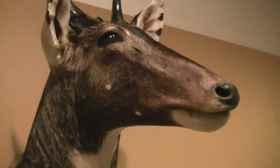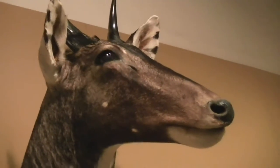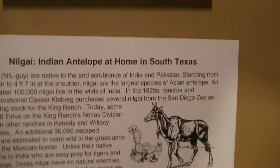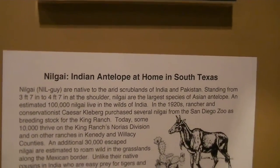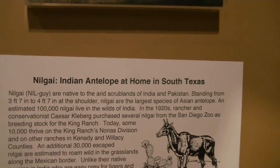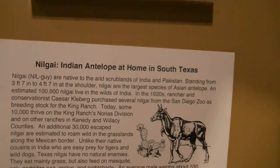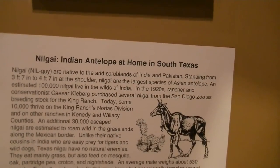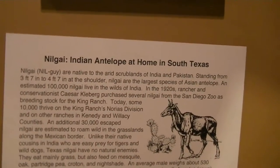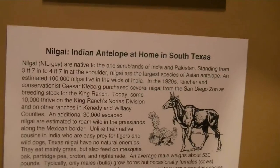This is an Indian antelope at home in South Texas. So what does that mean? We're native to the scrublands of India and Pakistan, and are the largest species of Asian antelopes. An Asian antelope. From the breeding stock of the King Ranch. Today, 10,000 thrive on the King Ranch, Norias Division.